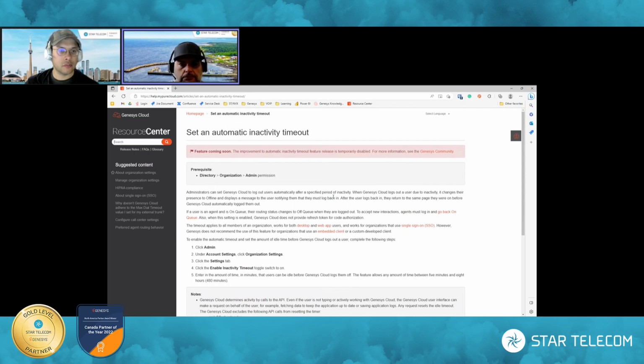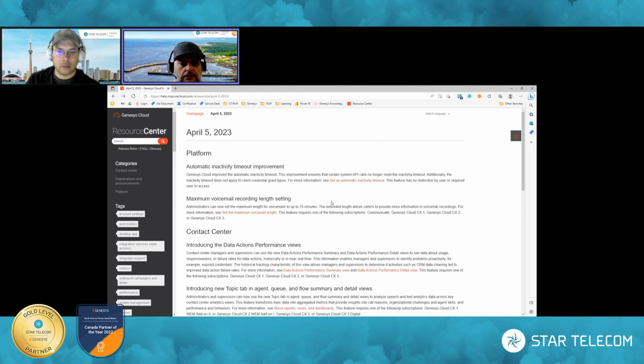It's important to remember that sometimes agents are working from home, and sometimes you don't have control over the agent desktop to set auto lock features on their desktop environment if they leave their PC for a certain amount of time. This allows you to enable that functionality inside of Genesys Cloud, and I highly recommend it, especially for remote users. Excellent. Yeah, so definitely something to look out for.